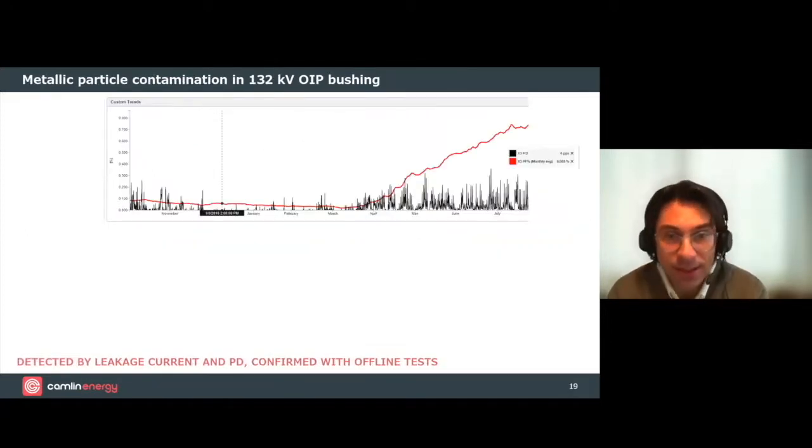The second case is different because it is again partial discharges, but correlated with the tan delta or power factor. So the red track is the tan delta of this bushing, bushing X3. And you can see that it was fairly stable. And then in 4 months, it had an increase of 0.6%, which is quite significant.